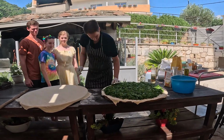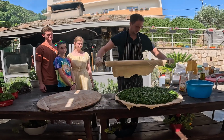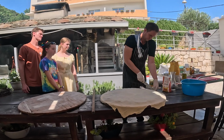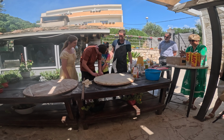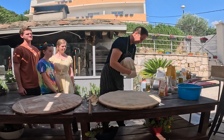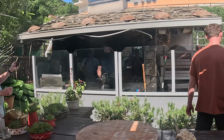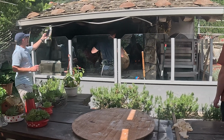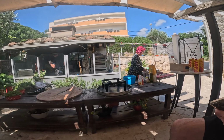Leave a small border around the edge, then take your top dough and roll it out over top of the bottom. Cover the second dough circle and pinch the edges together to seal it up. Make sure you wipe off any excess flour so that it doesn't burn in the fire. Then you're going to place it directly into the fire and let it cook about 20 to 30 minutes.